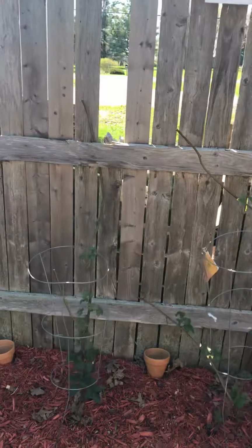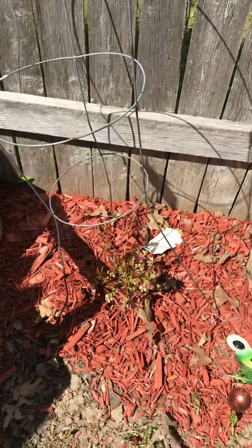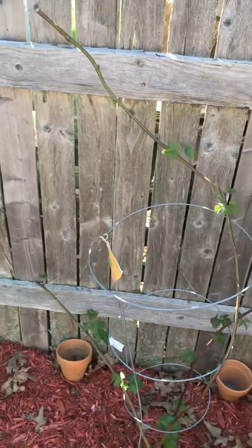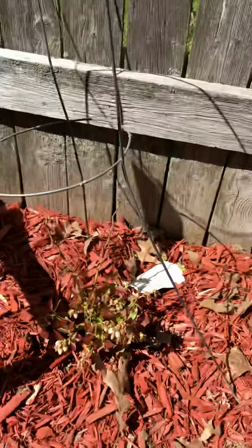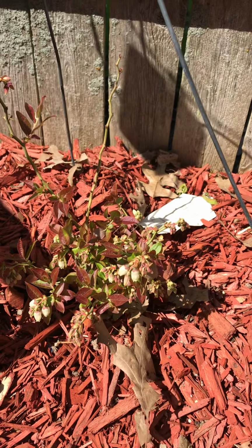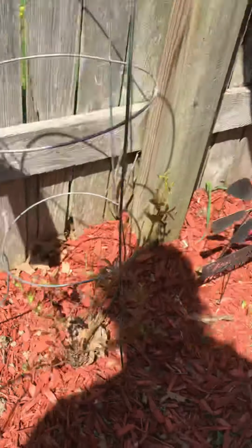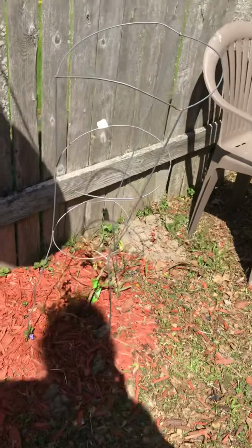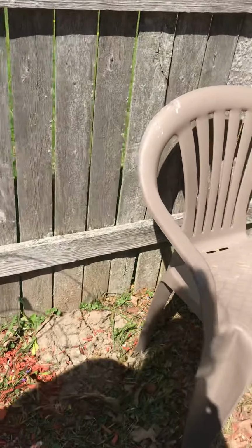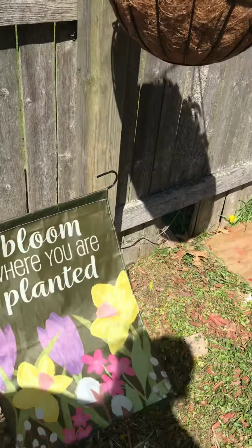Blueberries seem fine. The blackberries seem fine. The blueberries did the same thing. The first ones that I planted last year did, and their leaves turned red. So I think I still have a soil issue. Yeah, that's not good. So I'm gonna have to do some research on that.